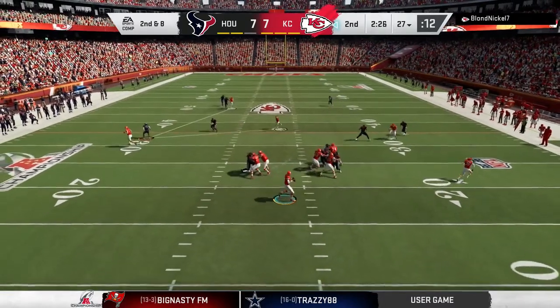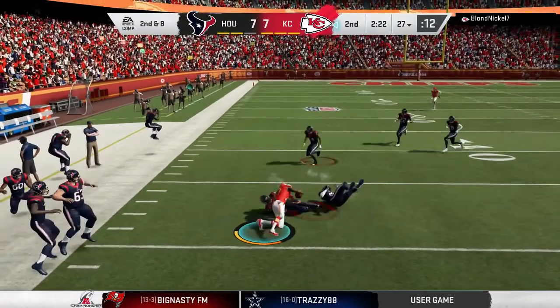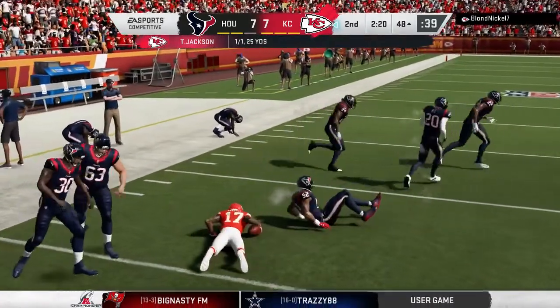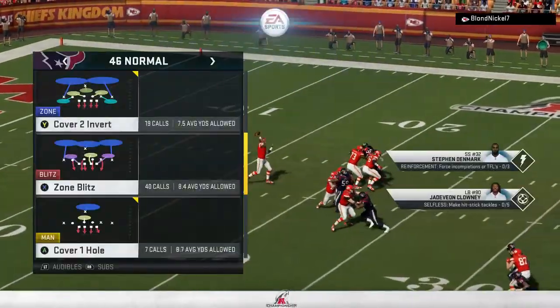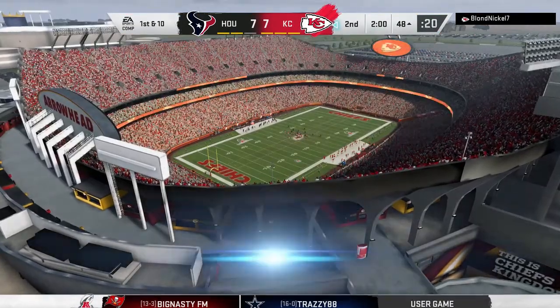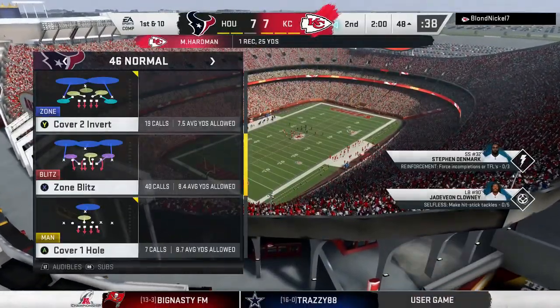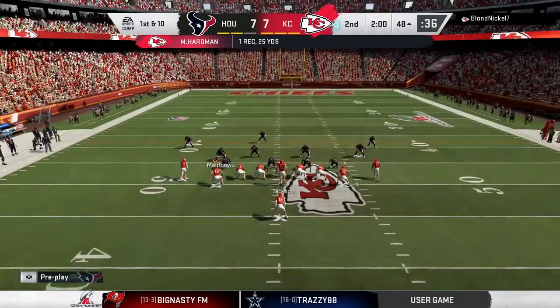To throw is Jackson. Oh, a scrap for the football, and he's going to come down with it. And he'll be taken down, but not before they work it across midfield. A first down there on a pickup of 25. AFC title game, second quarter action, 2 minutes to play.